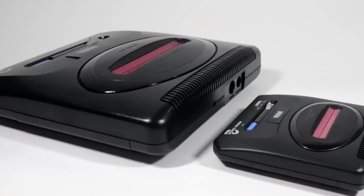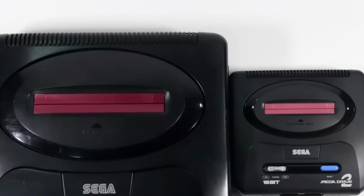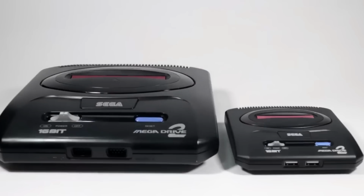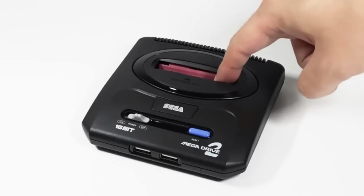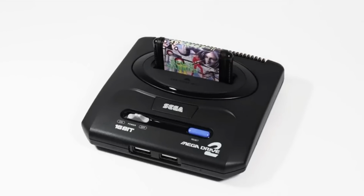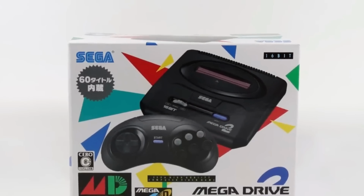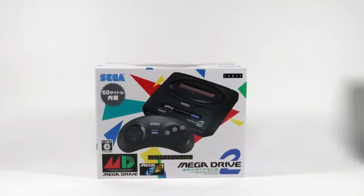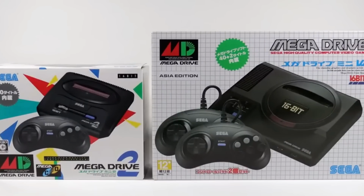Design-wise, the Genesis Mini 2 is a neat little nod to its predecessor with a sleek look that fits nicely next to the original Genesis Mini. It even has a removable expansion slot door, purely for aesthetics, but it's a fun touch for those who love the details. The console features a standard USB 6-button controller, which is a nice upgrade from the 3-button version that came with the first Genesis Mini.